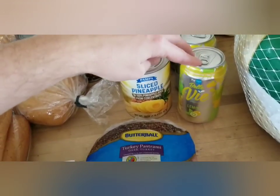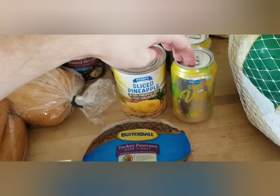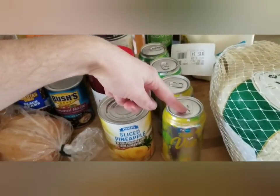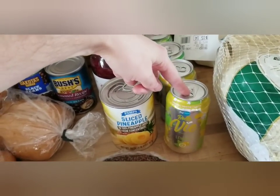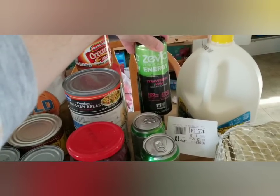We had to pick out one drink for each member of our household. We have 7 in our household, so I got 7. So I picked up, there were 5 of these sparkling water. I drank one on the way home. And then I picked up 2 of these Zevia Energy for my husband.